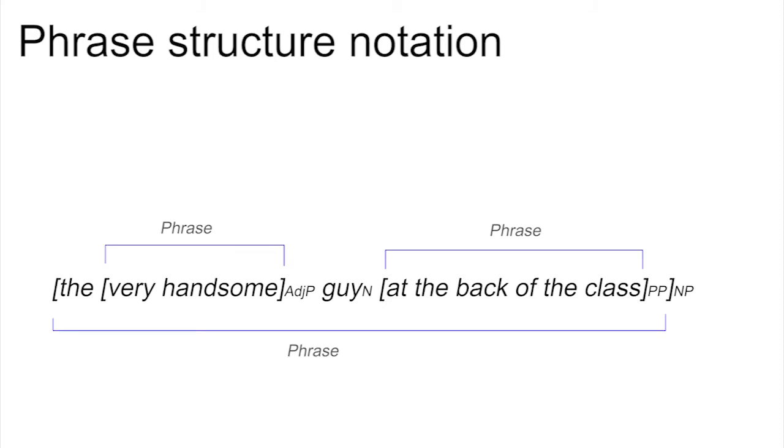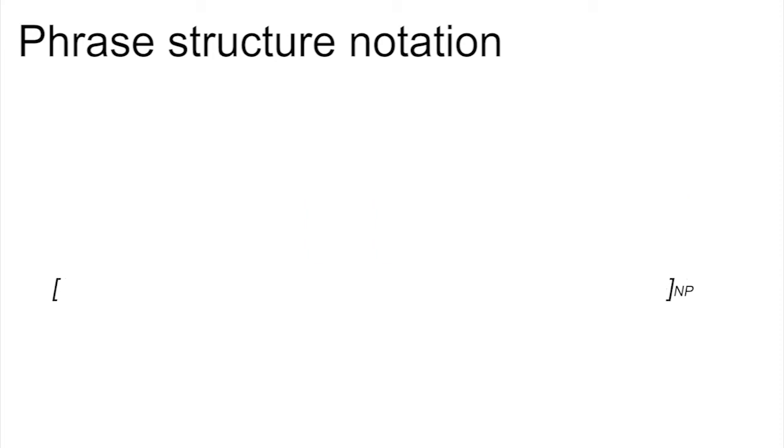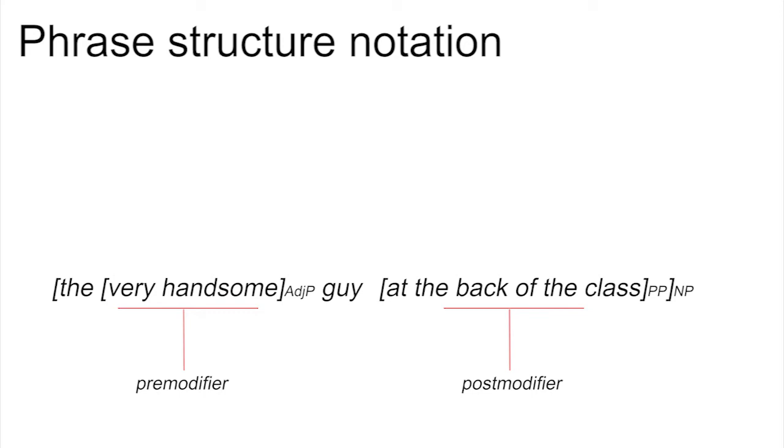Each set of square brackets enclose a phrase. The brackets are labelled to indicate which type of phrase it is. In the example, the outermost set of brackets shows you where the entire noun phrase begins and ends: the very handsome guy at the back of the class. The label NP at the end means that everything inside these brackets is a noun phrase. But this phrase, in fact, has 2 other phrases inside it. There's an adjective phrase, very handsome, which pre-modifies the noun. There's also a prepositional phrase, at the back of the class, which post-modifies the noun.